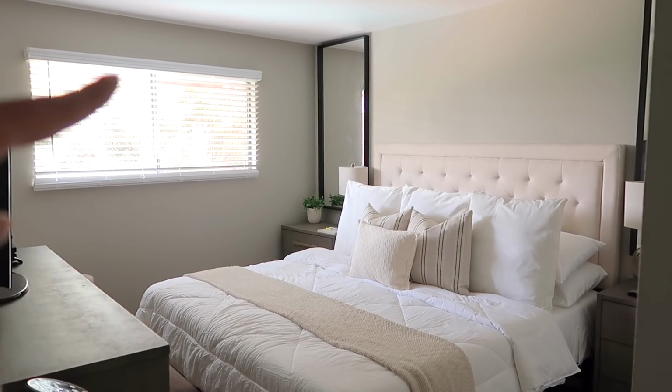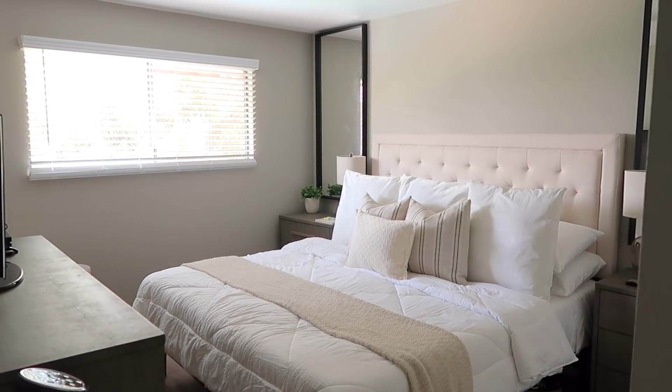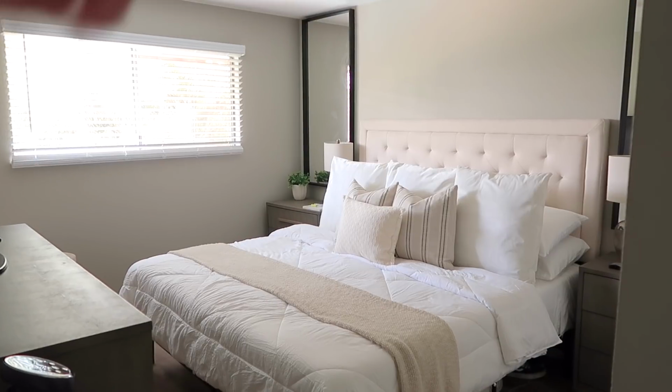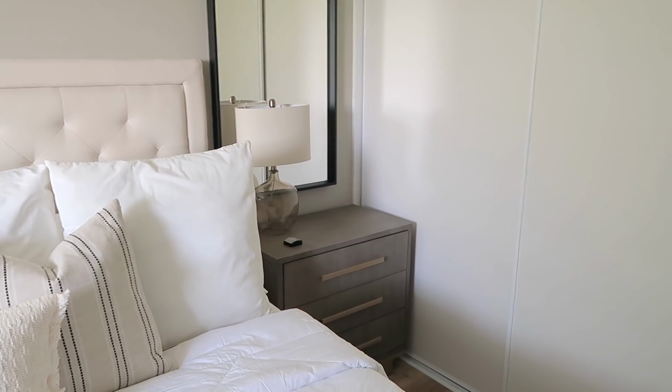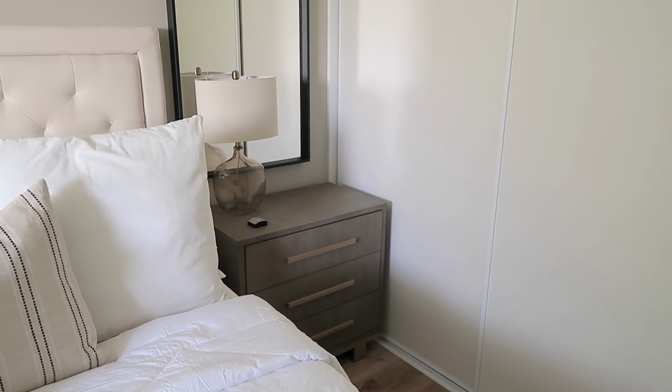So in here I did want to put curtains. I have the curtain rod and all, but we didn't get to doing that. And then I was thinking of putting artwork up here, but I felt like it would have been way too much going on there. I did want to keep our bedroom a little bit more masculine, so I went for darker furniture for the nightstands and for our dresser, which I'll show right now.